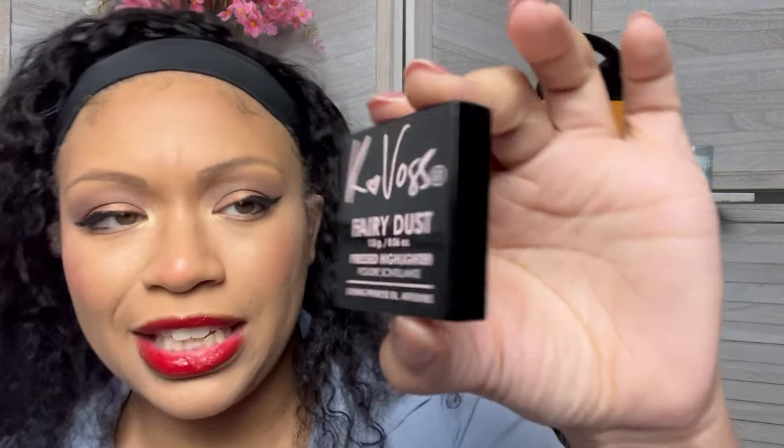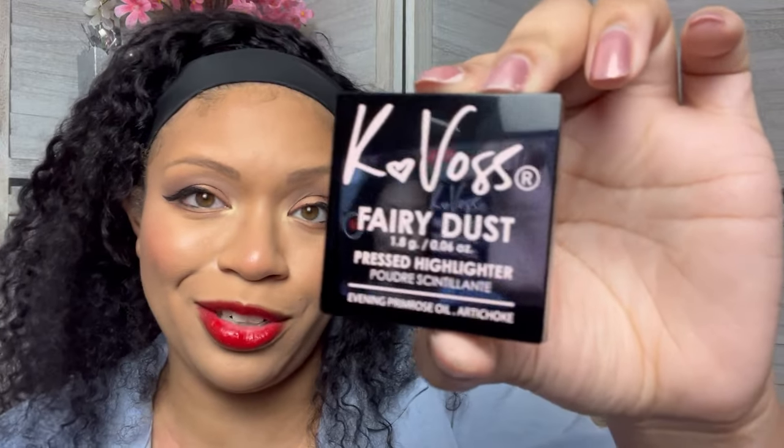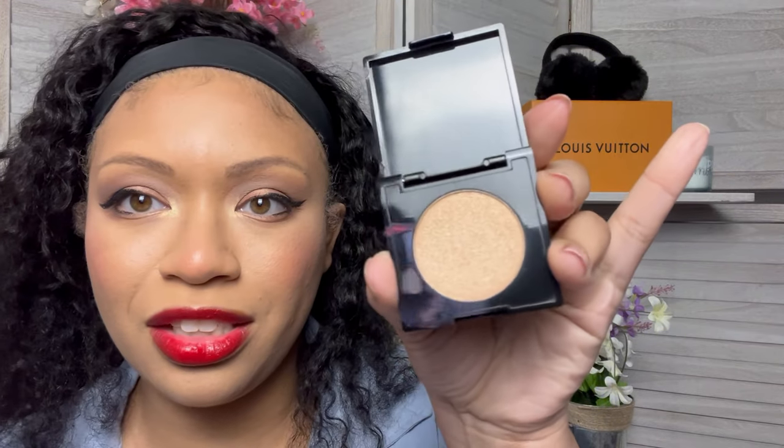And the last thing that I have in here is a cute little bubble wrap. This is by K-Voss, and it is the Fairy Dust Pressed Highlighter. It says it has evening primrose oil and artichoke. I don't know why we would want artichoke in our highlighter, but maybe it does something and I'm just a plebeian and I don't know. Let's see what it looks like. It just looks like a standard highlighter. I already have a bunch of highlighters that look like this, so I'm not gonna swatch this. I'm gonna actually go ahead and put this aside for a giveaway.